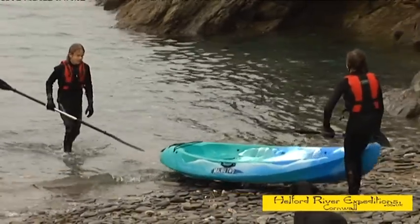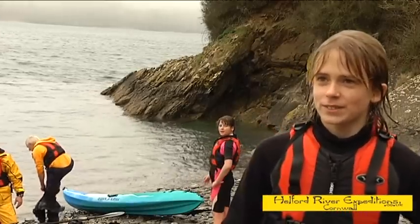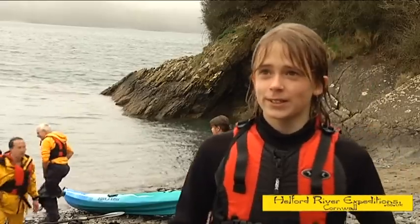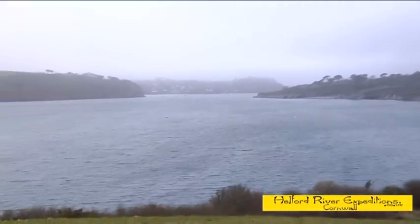What do our budding kayakers think? Really, really good. It's really fun. It's quite challenging because your arms hurt sometimes, but it's really exhilarating. It's just the best way to be on the water. I go swimming quite a lot, but at this time of the year you don't really want to go swimming. So I think it's the best way to see a landscape and just to be on the water and not get too cold.